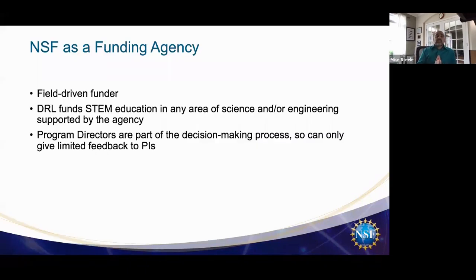NSF as a funding agency is field driven, and we talk about this all the time, and let me tell you why that's important. Oftentimes, as a program officer, as the program lead for DRK-12, people come to me and say, well, what are you really interested in seeing? And the answer to that is, what are you really interested in doing? We are driven by the field. We have some structures in place that are the guardrails for our solicitations. We have some things that sometimes we issue through Dear Colleague letters, saying we're particularly interested in a few focal areas, but we're driven by the field.